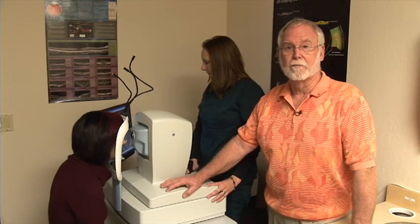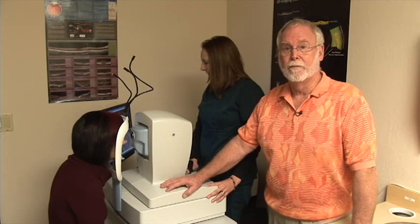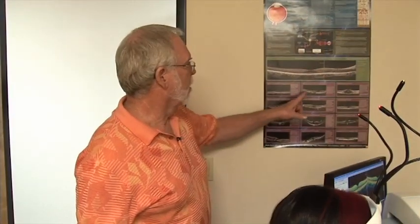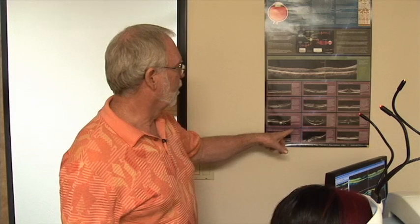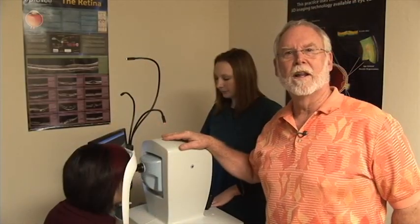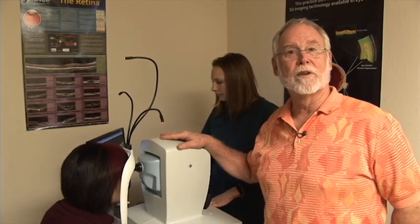So we can pick up sight-threatening problems more frequently than we could with other conventional means of looking at the back of the eye. These are different types of diseases or degenerations represented by the cross-section of the CT scan, and by looking at the location or the type, we can determine what treatment path would be necessary in order to help that patient. Another technology that we use the OCT for is to evaluate the integrity of corneal tissue.